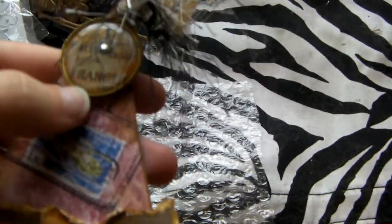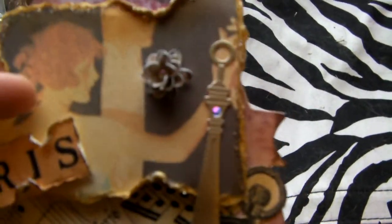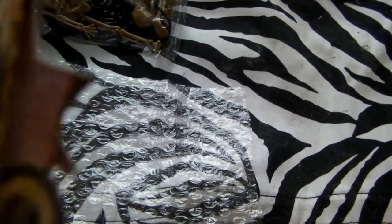Look at this little, I don't know what this is. It's like an epoxy sticker button thing. It's really cool, though, and it says Paris. And the shape is like an Eiffel Tower. It's really cool. And then look at the gorgeous paper in the background, you guys. And look at this cute little flower. Steph, did you make it? Oh, my gosh. Look how cute that is, you guys.